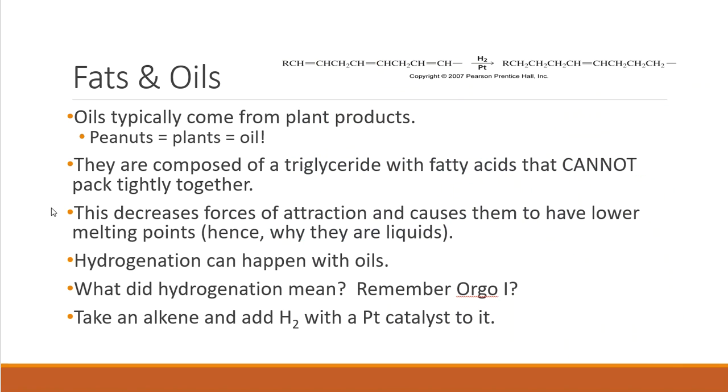Okay, fats and oils, like we said before, oils typically come from plant products. So peanuts are plants. Plants give you oil, so we have peanut oil. They are composed of a triglyceride with fatty acids that cannot pack tightly together. It decreases forces of attraction and causes them to have lower melting points, which is why they're liquids.